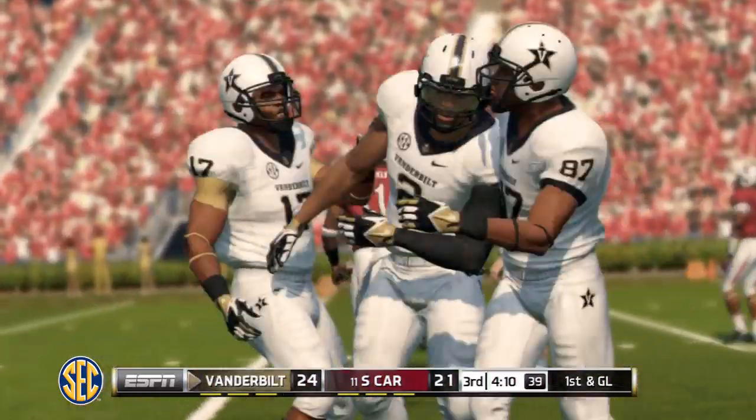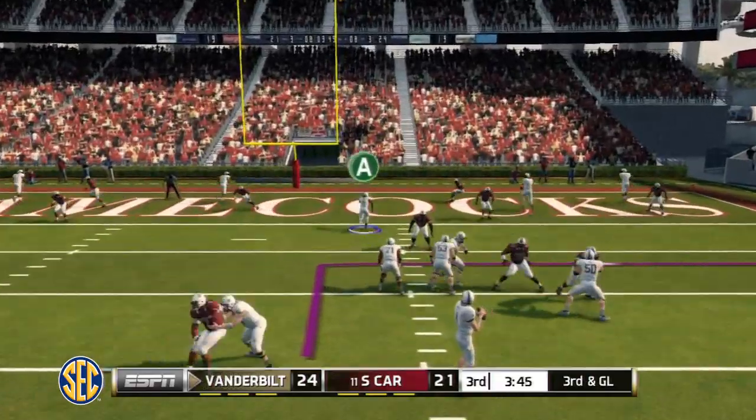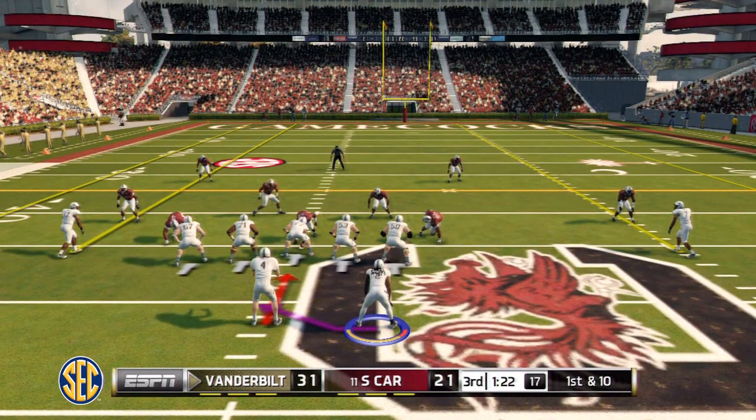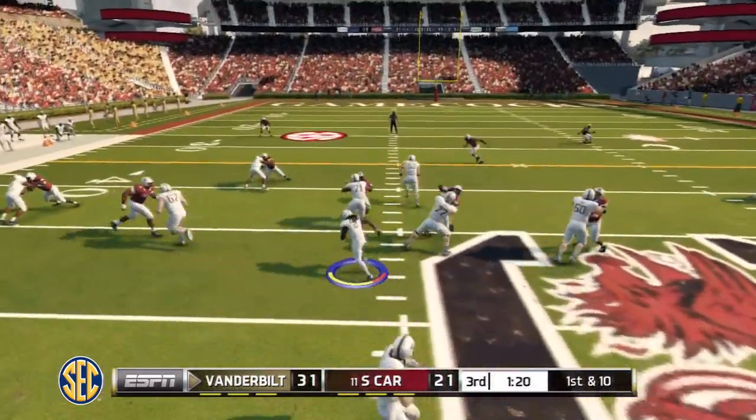And Jordan is fired up. His teammates are fired up. Third and goal. Robinette dropping back. Has all day to throw the ball. Finds the big tight end from Georgia as he scores. Scores now 31-21. 1 minute, 20 seconds left to go in the third quarter.